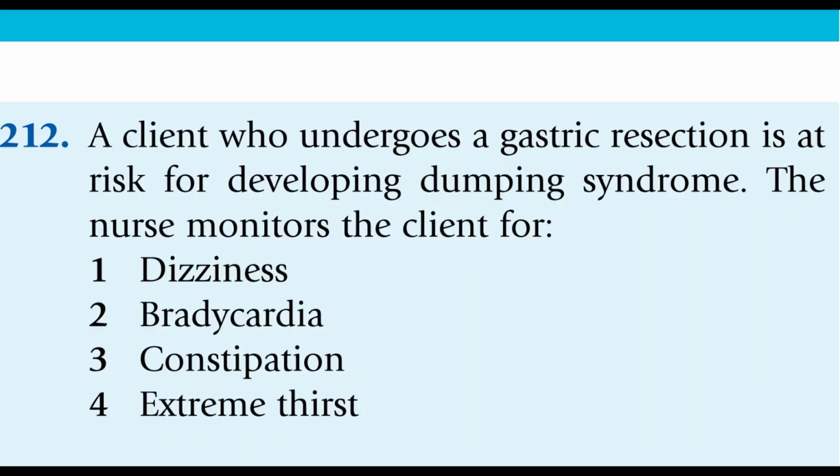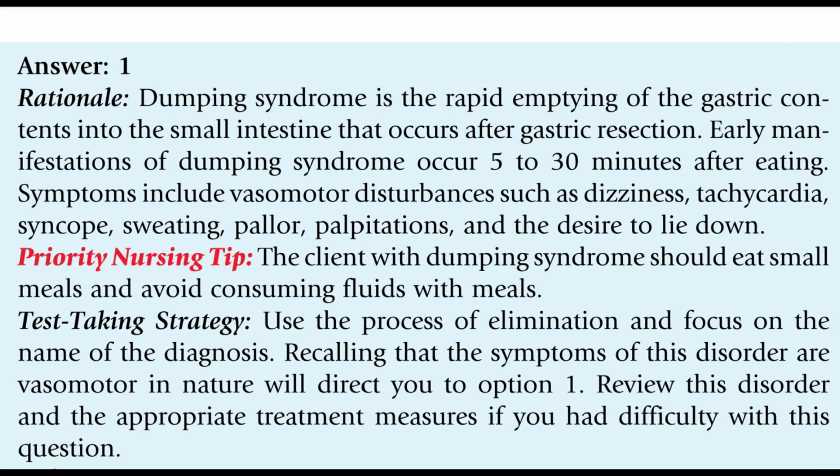212. A client who undergoes a gastric resection is at risk for developing dumping syndrome. The nurse monitors the client for 1. dizziness, 2. bradycardia, 3. constipation, 4. extreme thirst. Answer 1. Rationale.